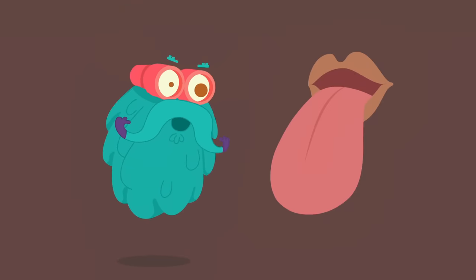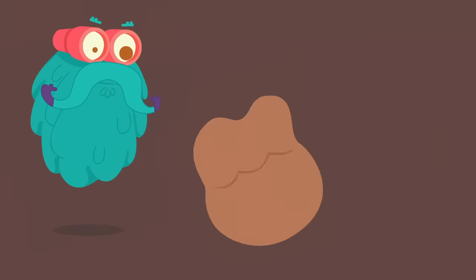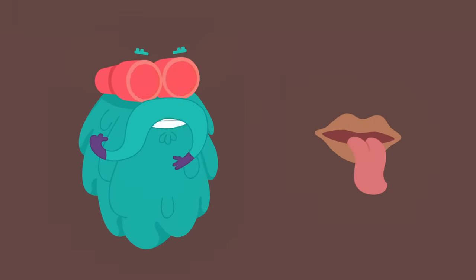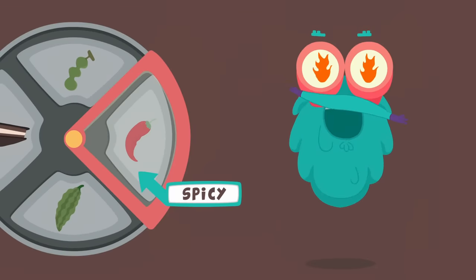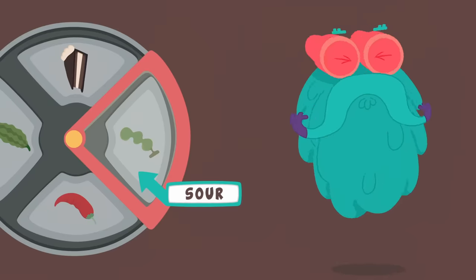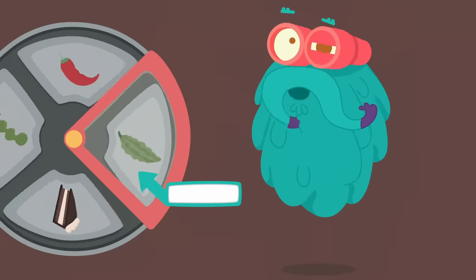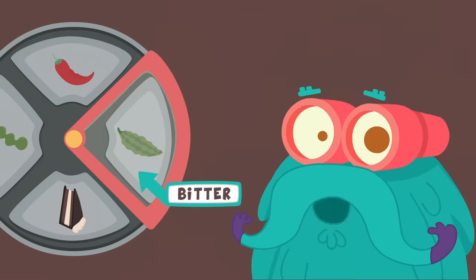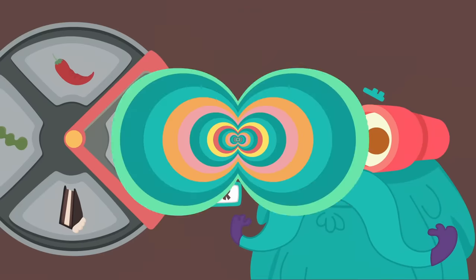This is your tongue. It helps you taste different kinds of food. Hey, that's a pizza! Yummy! Whether it's spicy or sour, sweet or bitter, you know it all because of the sense of taste.